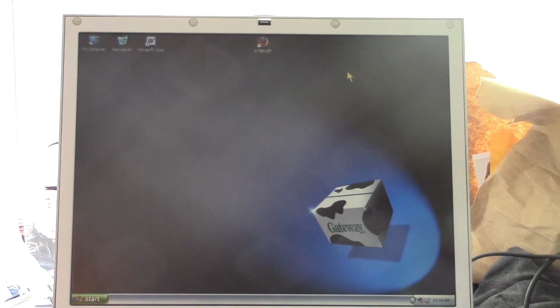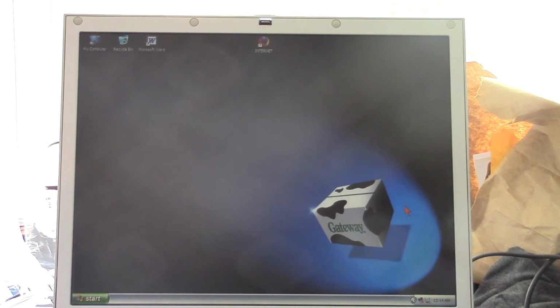I'm really curious to see if the battery is still good, because it's still showing 0%. What I'll do is leave this laptop plugged in overnight, because the battery probably dropped below its minimum charge threshold. If it's able to recover and reach its minimum charge threshold, the battery may start charging again. And if this battery is still good, I'll give props to Gateway.